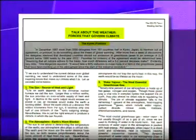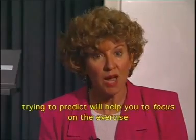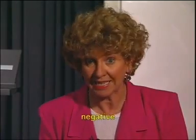First, use the titles and any subtitles to try to predict the article's general content. Even if your prediction isn't correct, trying to predict will help you to focus on the exercise. This will calm your nerves and allow you to think clearly. Write down whether you think the tone of the article is positive, negative, or neutral.